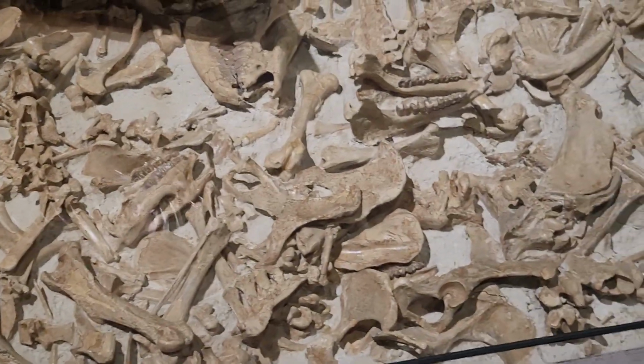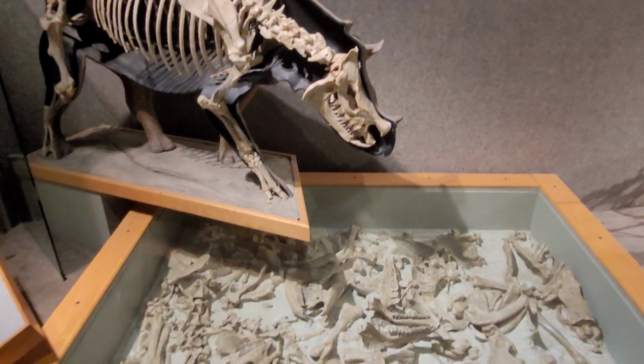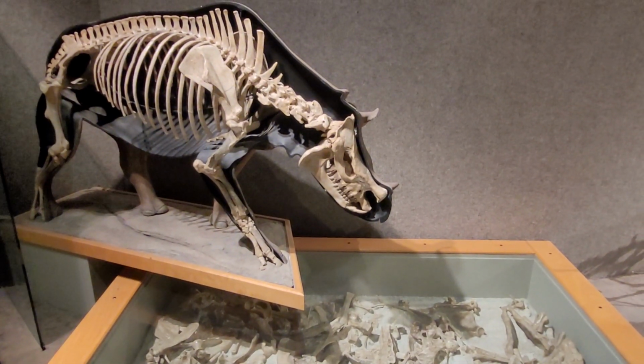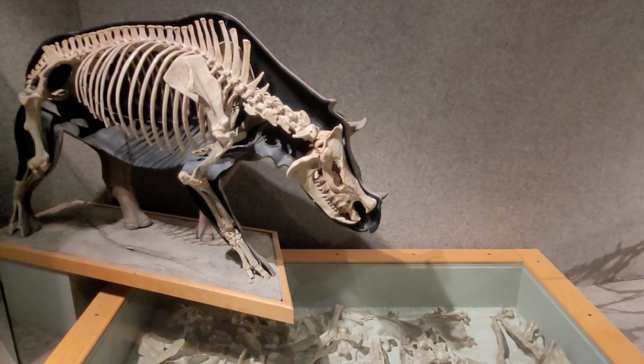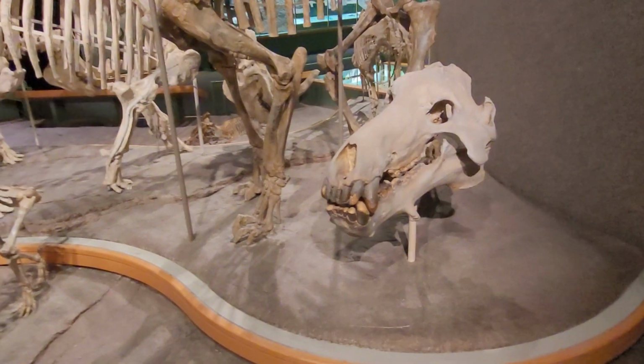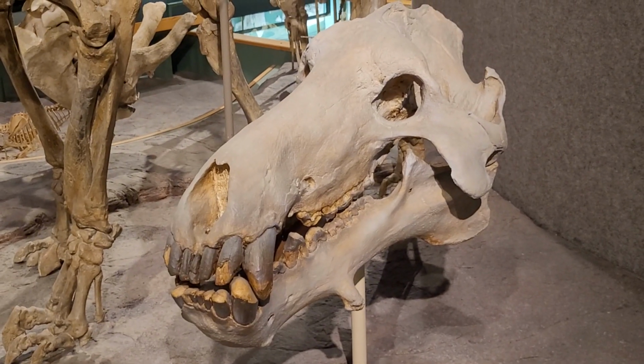I've studied horse evolution for a while. One of the first horses, Eohippus, is a small mammal. So look, paleontologists for centuries have been confused about what kind of mammal this thing is.